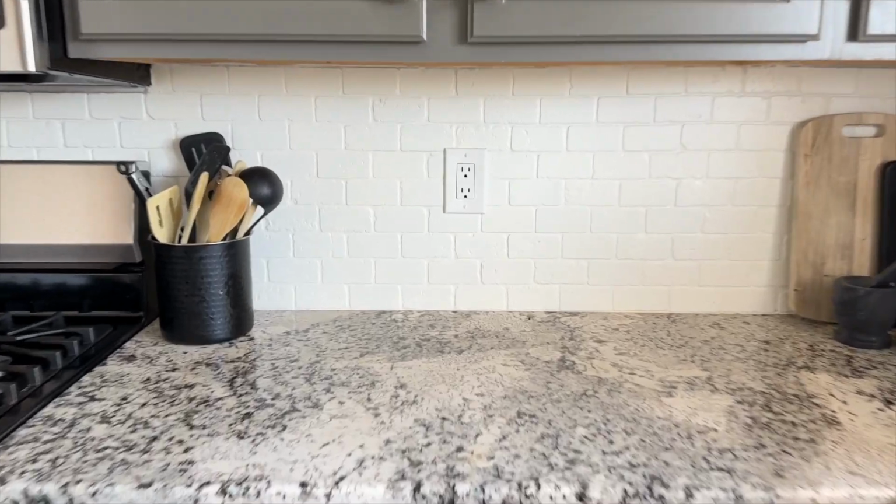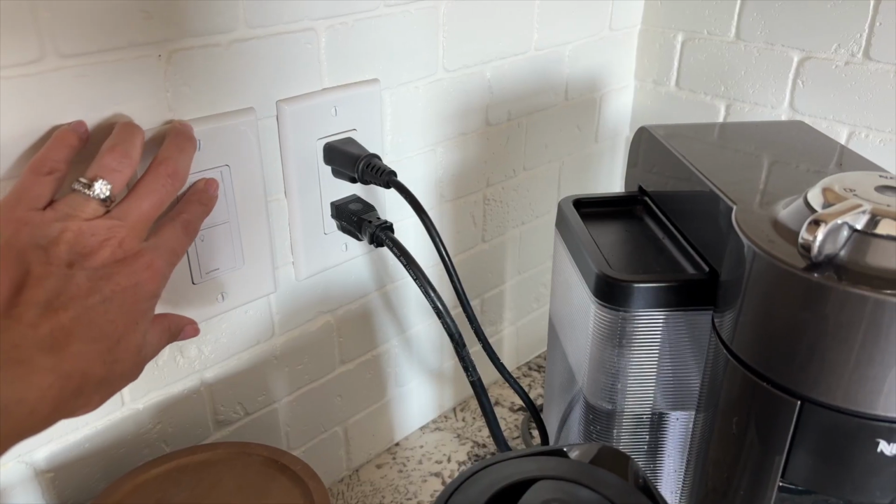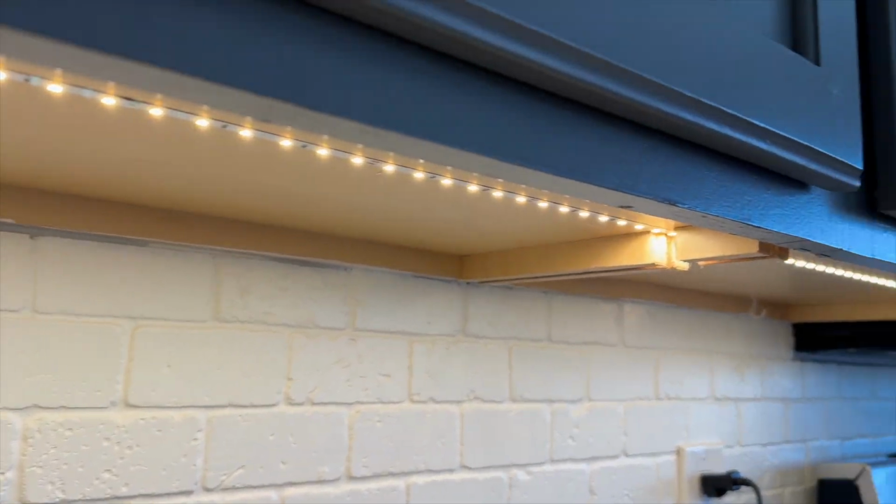So we all love really great under-counter lighting in our kitchen, but not all of us have either had that installed or can afford to install it. However, you can get some little simple LED strips and stick them underneath the cabinets in your kitchen and either just use the remote control that they come with, or you can have them hardwired in and accessed with a light switch.